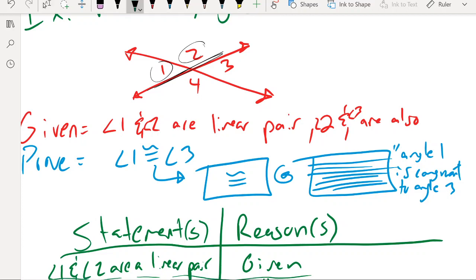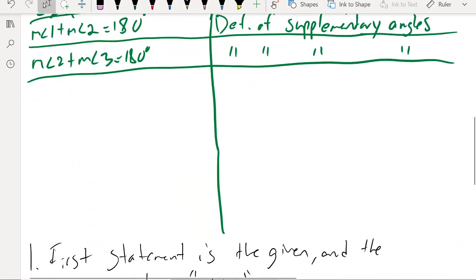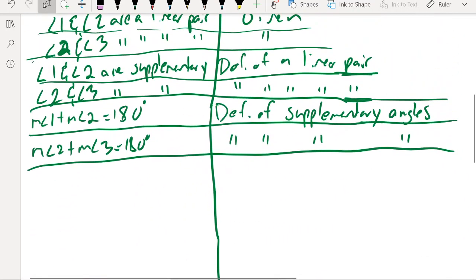Okay, well now what? At some point we need to merge the two things that I'm saying here. So if they're both equal to 180, then what can we do next? I want you to maybe think about it for a second. Pause the video if you need to. So a couple things that we can look at here.